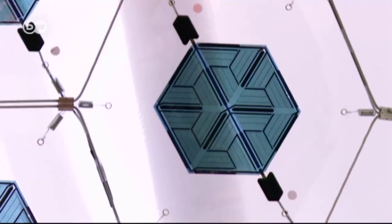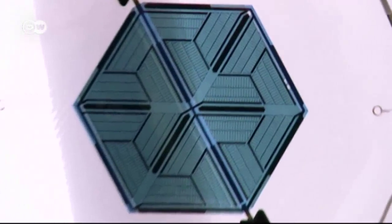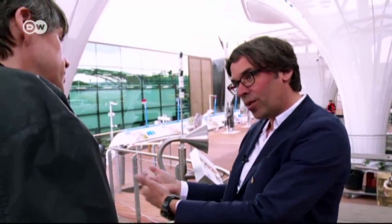This is about showing the solar cells, creating an exhibit and presenting an application that inspires architects and designers to pick up on this technology and perpetuate it.